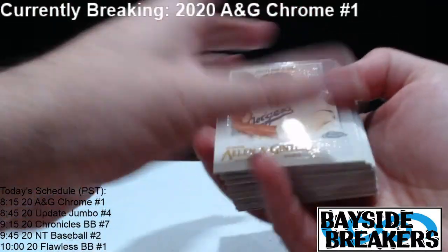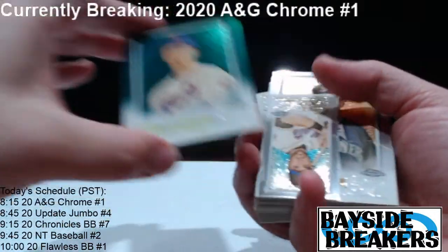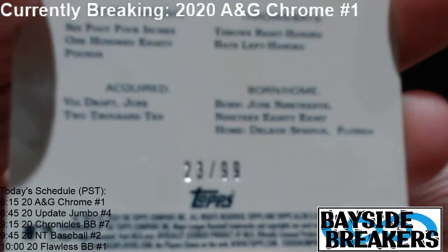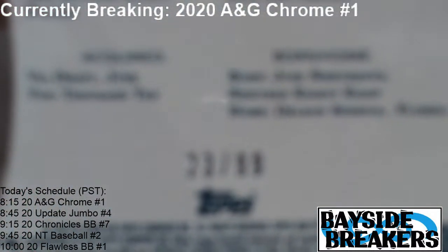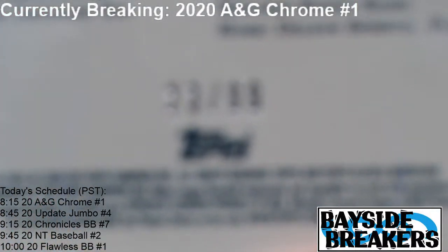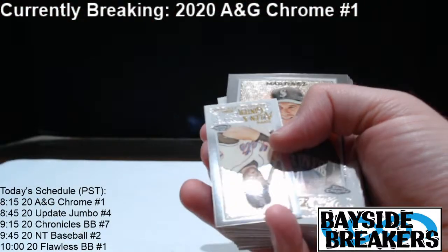Let's see what we got here. We got a green parallel for the New York Mets, Jacob deGrom. deGrom for the Mets to 99. Come on, Jacob. Come on. There it is. Don't know what's going on.